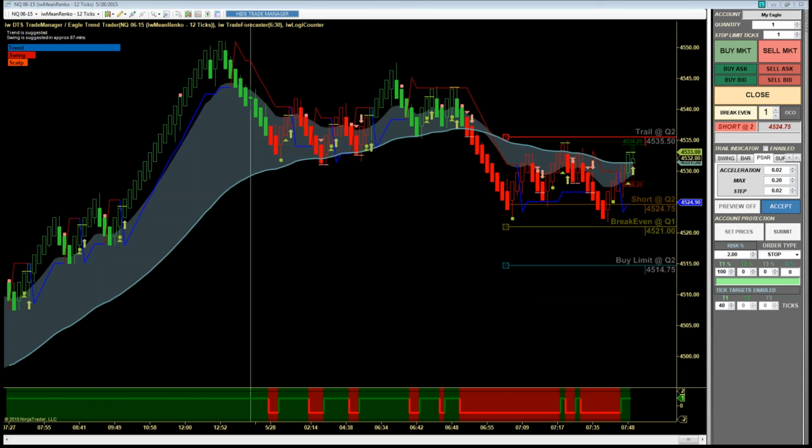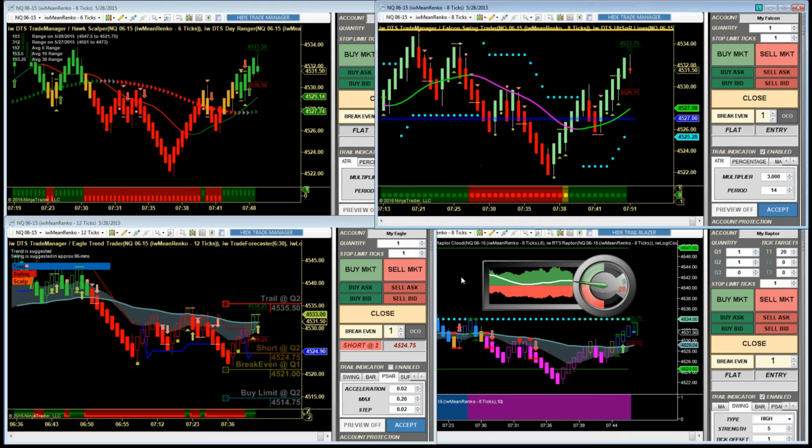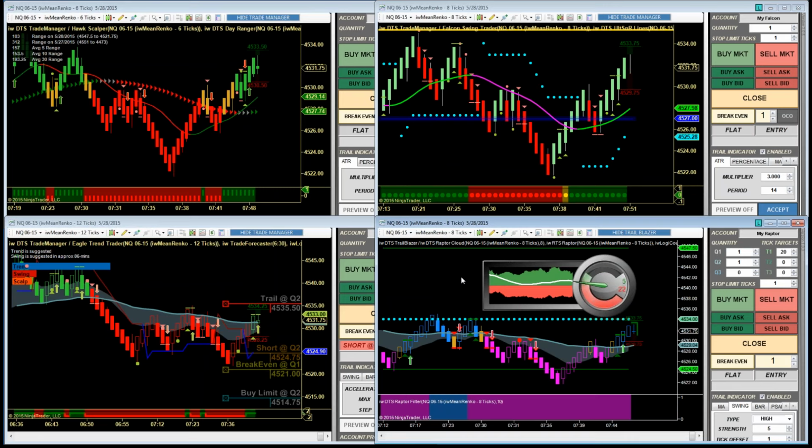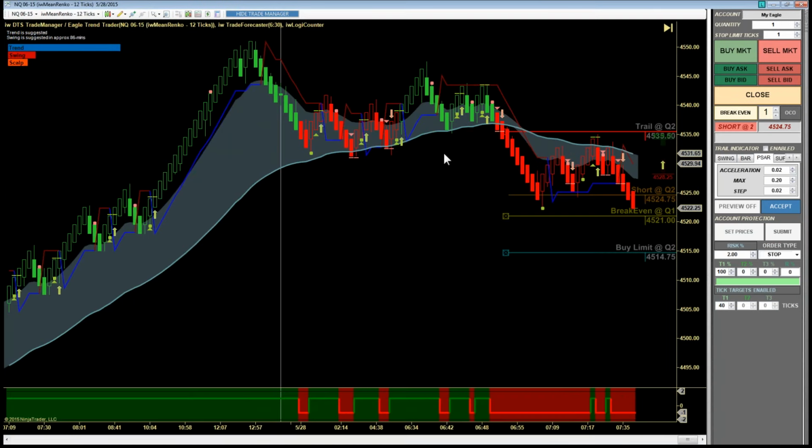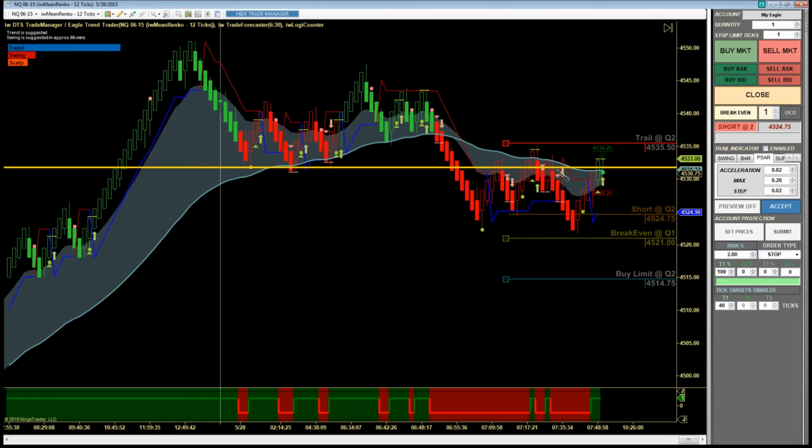Oh, one other little tip about journaling is that you should always have two reasons for taking a trade. That was a tip somebody shared with me a long time ago. I thought it was a tremendous tip. Always have two reasons for taking a trade. We had at least two reasons for taking this trade here. We were seeing a retest. We had a hard edge bounce, a with trend signal.